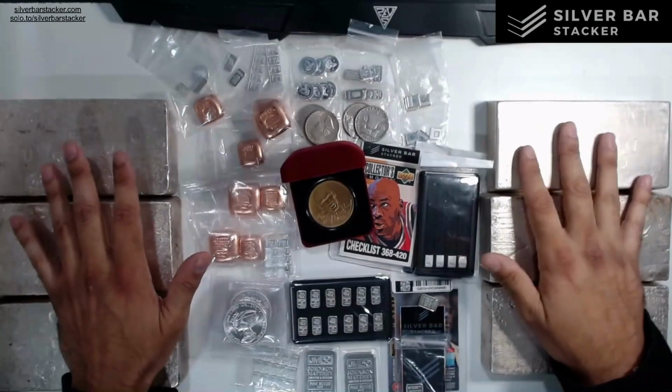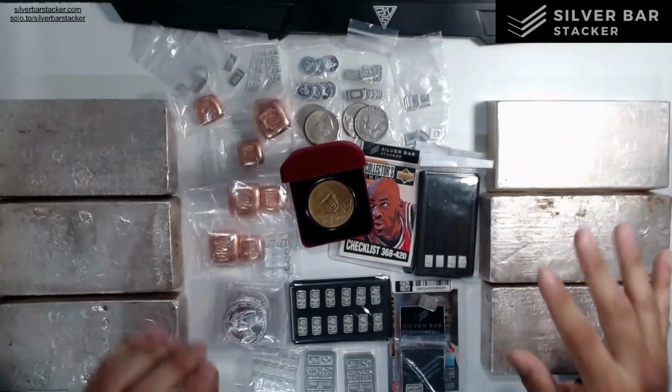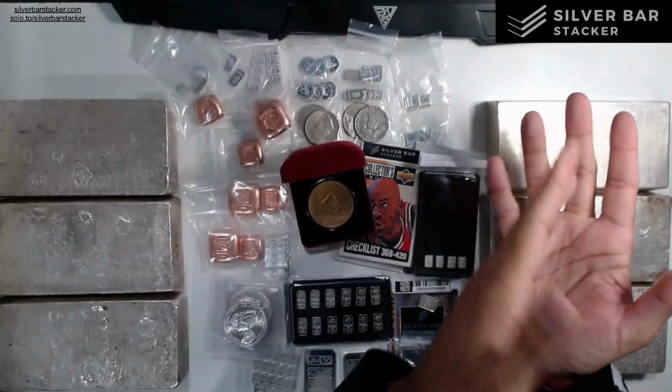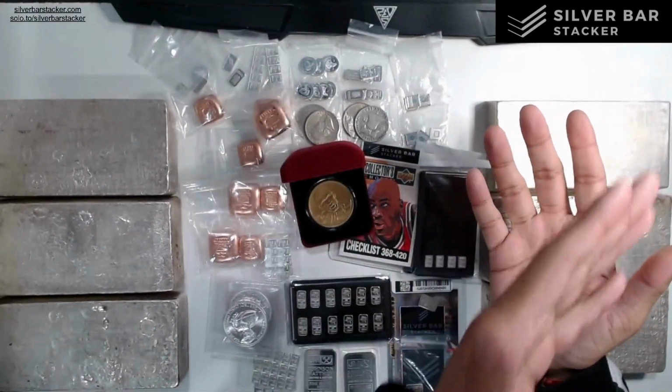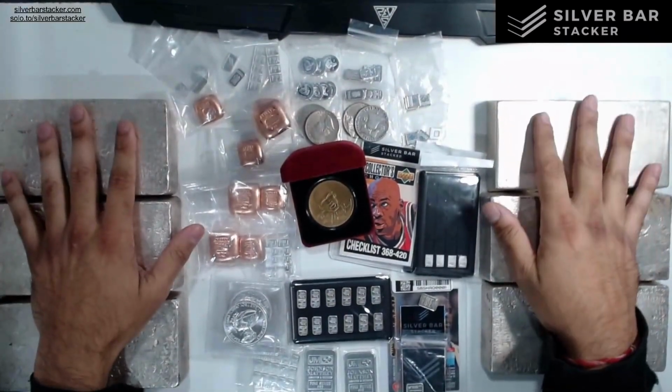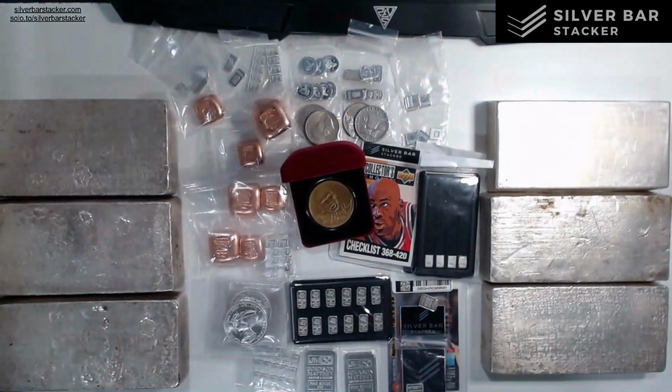And if they're really just purchasing because they trust the long-term trajectory of the silver price, then a lot of times people just want to buy close to melt and sell close to melt, if that makes sense.